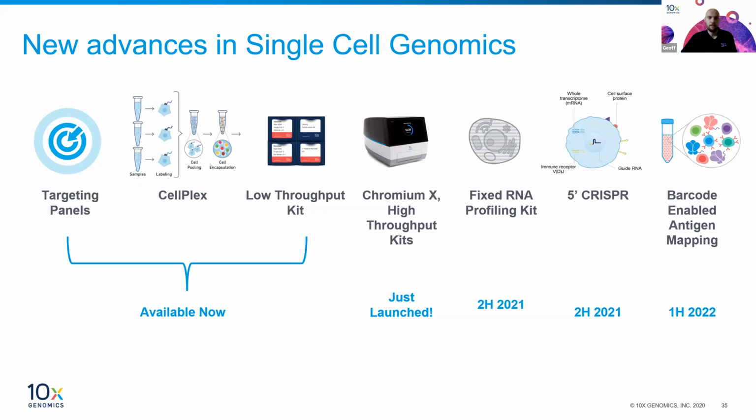And then barcoding enabled antigen mapping, or BEAM, is what we call it. And this is really our commercial solution to that antigen mapping that I talked about before, where we have protocols, reagents, and software to enable you to associate antigens with their T cell or B cell surface receptors. So you bring the antigen to this product, and we supply everything else within that workflow to get you up and running.